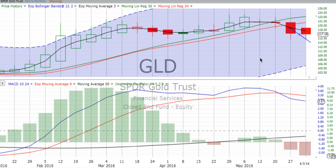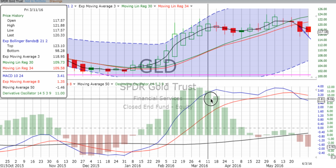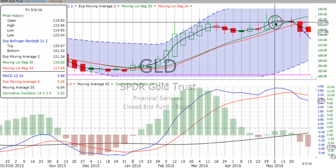What's been going on with gold? Well, gold started moving up strongly after the market started crashing right at the beginning of the year. It moved up and really peaked out for the first time around the week ending the 11th of March. Then it slid sideways down a little bit and then peaked out again on the week ending the 6th of May.